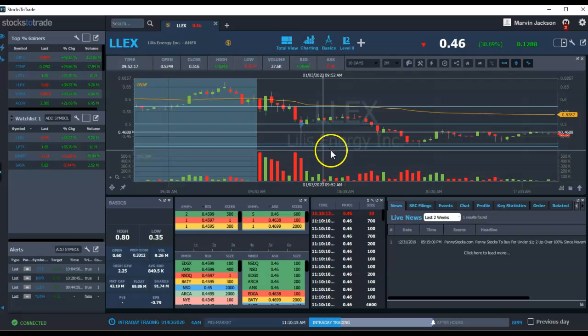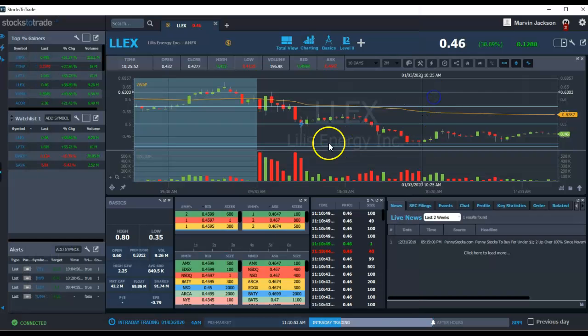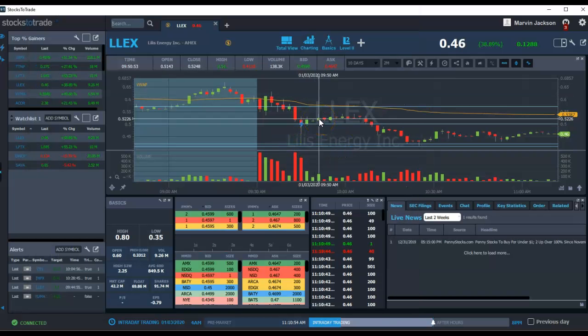All right, so let me see on this calculator. I said 46, so let's go ahead and clear it all out. If I wanted to get it at 0.46, 10% of that is 0.046. So let's see if it would have been a winner had I taken it. Plus 0.046, enter. Okay, so 50. We would have needed 50, right? And did it do it? We know it did because it hit 54. Okay.